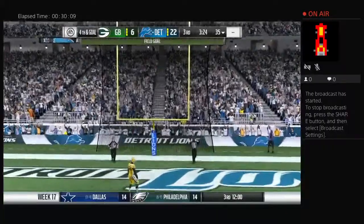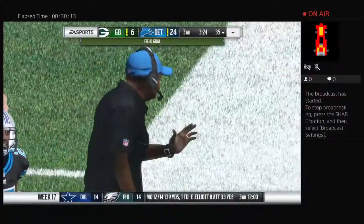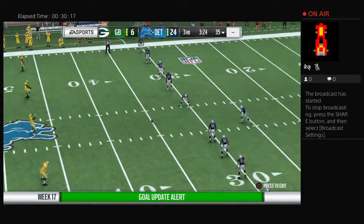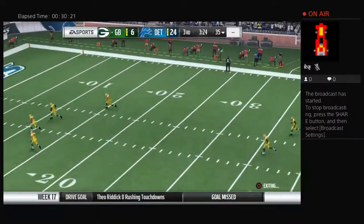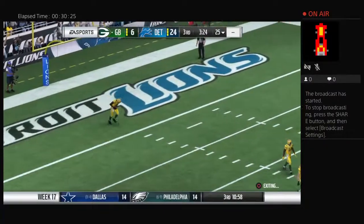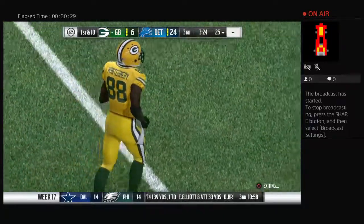And Prater's kick is on the money. It's good, and that will extend their lead. Prater now will send it away following the made field goal. That's fielded in the end zone. And no run back here. This will be a touchback, and it comes out to the 25-yard line.